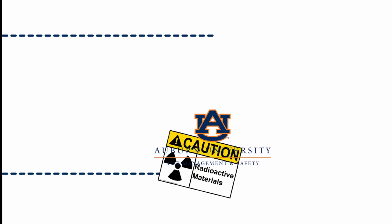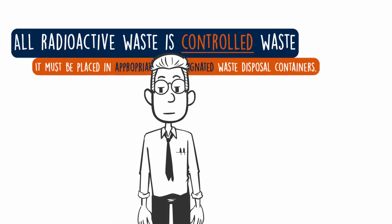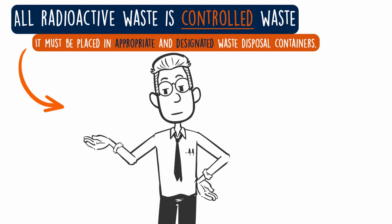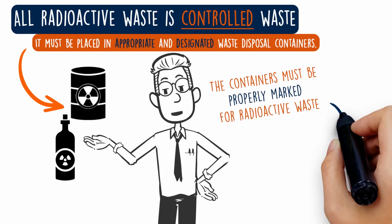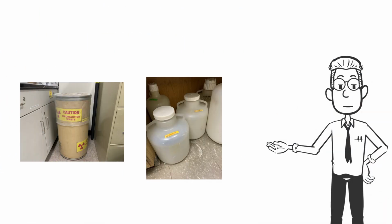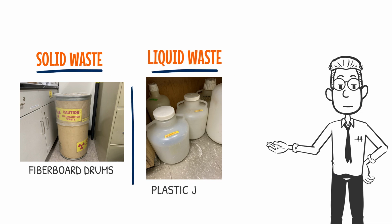There are special requirements for disposing of radioactive materials. All radioactive waste is deemed controlled waste and must be placed in appropriate and designated waste disposal containers. The containers must be properly marked for radioactive waste. Auburn University uses fiberboard drums for solid radioactive waste and plastic jugs for liquid radioactive waste.